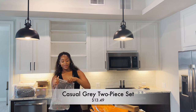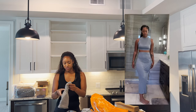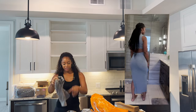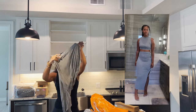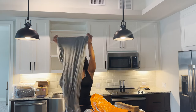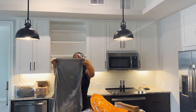I got another set. This one is a gray set, and I'll pop in a video of me trying this one on as well. This one looks really cute, actually. So this is the top. It's just a little crop situation, but the skirt I felt like was really cute because it's got this little cinching on the side and it's kind of rouge. So I figured it would be a cute little outfit just to throw on to run errands.